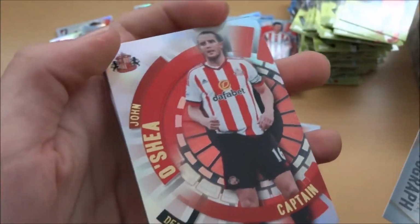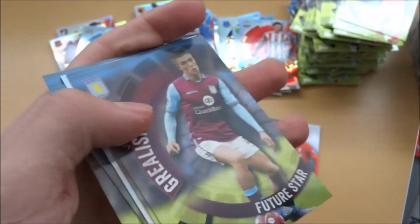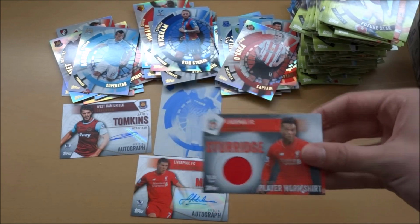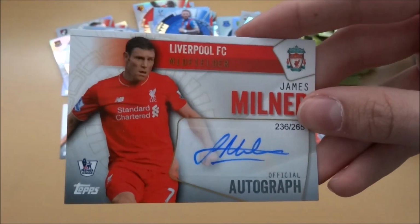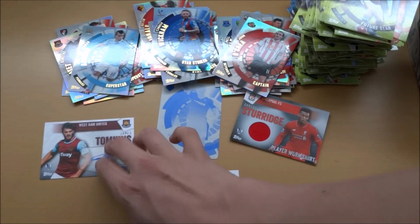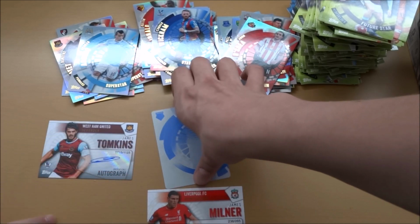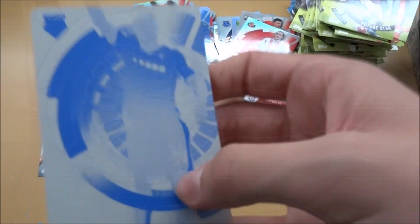Mm, wow. And then we've got John O'Shea, captain, Seamus Coleman, and Ericsson. Oh, that's a great way to end the box. Two Liverpool fantastic memorabilia cards, especially Daniel Sturridge player worn shirt and the James Milner autograph card. I mean, it's brilliant. I love it. Official autograph. And we got the James Tomkins autograph, which isn't quite as good. But, you know, I think you can't really complain with what you got. No, I can't. Especially that. This printing plate, 313 packs.